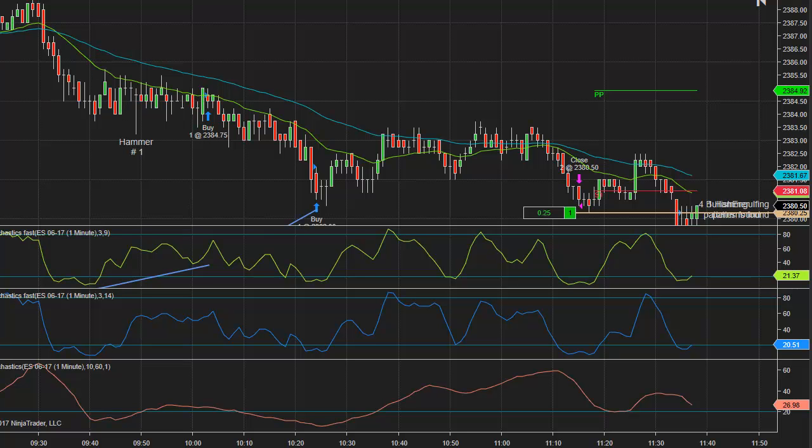But we want to see how these tradeometer signals work, they usually are spot on, and like I said, we could easily get a nice move. We have a small trend line building. Let's go back down here for a second.